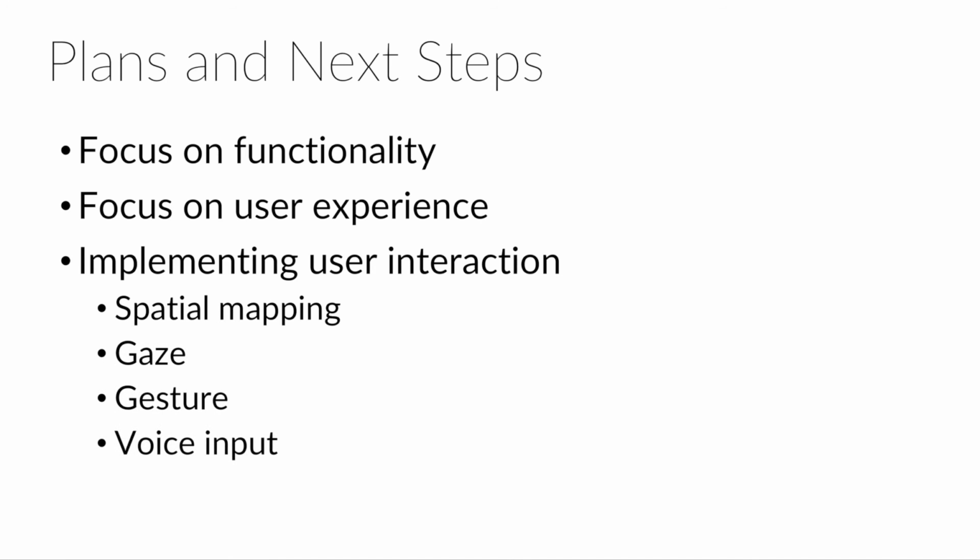Other features such as gaze, gesture and voice input will also be implemented to make the interaction feel more natural and intuitive.